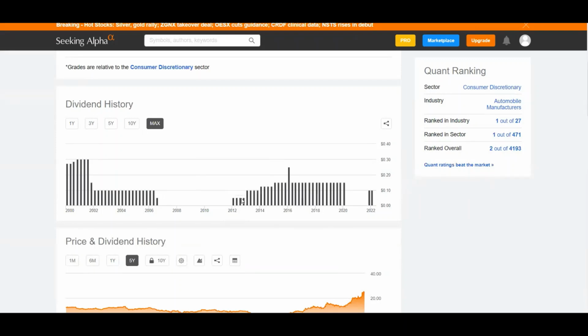Then they brought it back at 5 cents, a lot lower than the 27 when they first started. And they slowly increased it. Looks like they gave out a special dividend and then held steady, no increases. And then after the pandemic and the March crash, their dividend disappeared. And then in 2021, it looks like they just started bringing their dividend back.